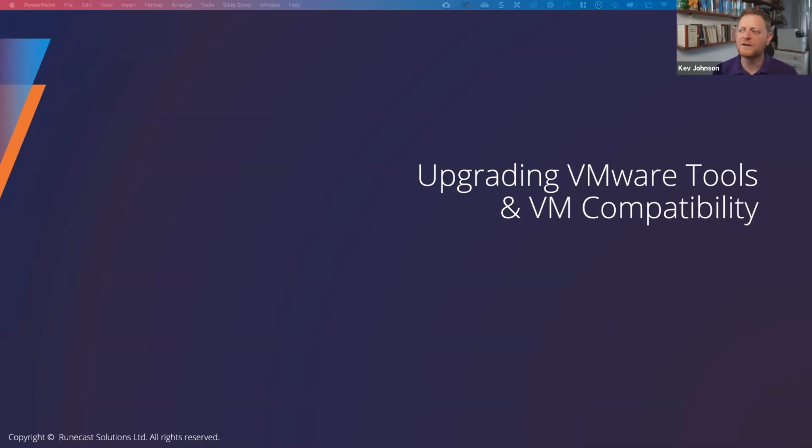Once we've done that, we need to move on and we upgrade VMware tools and VM compatibility. So as I mentioned earlier, this is not mandatory. I would recommend wherever possible that you upgrade VMware tools because there's extra functionality built into tools all the time. VM compatibility, do it if you've got a good reason to. So long as you're running hardware version 9, you get all of the security fixes from the Spectre and Meltdown, all of the CPU microcode fixes, for example.